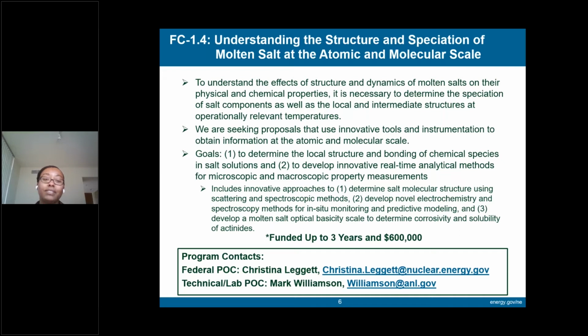And so I have a list here of different topics that this includes. It's not exhaustive, but just briefly, it includes being able to use scattering and spectroscopic methods to determine local salt structure and speciation. Also to develop spectroscopic measurements for in situ monitoring and predictive monitoring, so that's very relevant for molten salt reactors, for example, to be able to understand corrosion and other behaviors. And then lastly, to develop a molten salt optical basicity scale to determine corrosion and solubility of actinides. And so this project, unlike the other three, is actually funded for 3 years, up to $600,000.